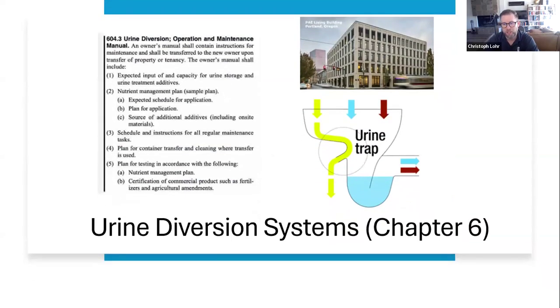Another system in Chapter 6 that was added was urine diversion systems. A good friend and colleague of mine, Mr. John Lansing, who works for PAE Engineers, gave an excellent presentation on urine diversion systems at the Emerging Water Technology Symposium that took place this year in Scottsdale, Arizona.